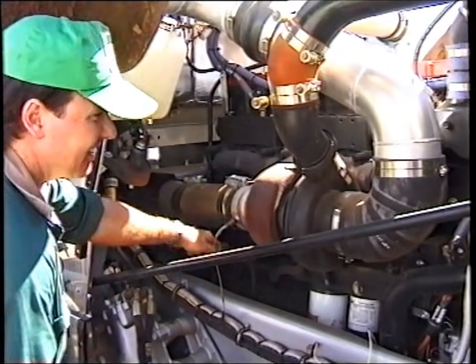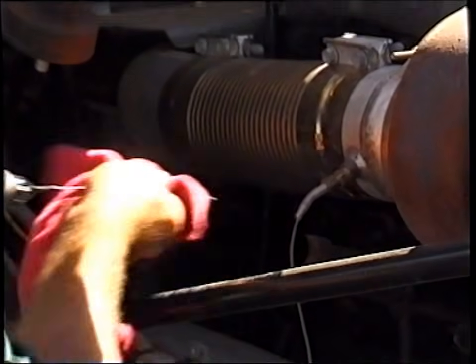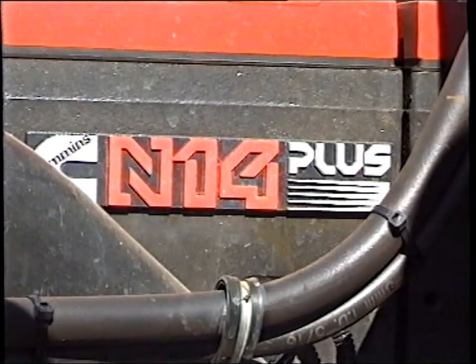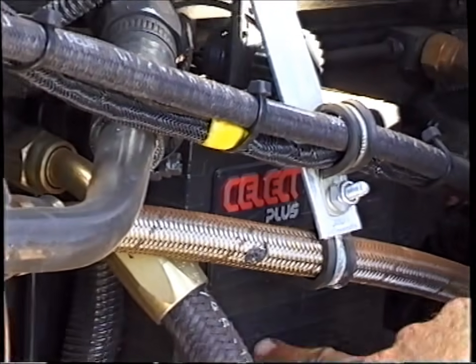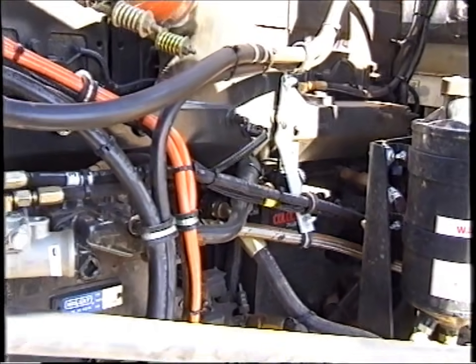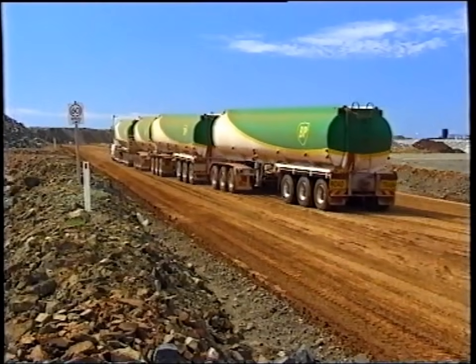So why did Mitchell Fuel go with Cummins? We decided to go with Cummins. They're a good motor, we haven't had any problems with them at all. We got an International, we got a Western Star, and we just wanted to keep them all the same motor. The N14 is an electronically managed engine. Just how are the electronics standing up to life in the outback? Good, we haven't had any problems with electronics so far. We haven't had anyone stuck out in the bush with electronic problems. With all tankers empty, it's time to head back towards Geraldton.